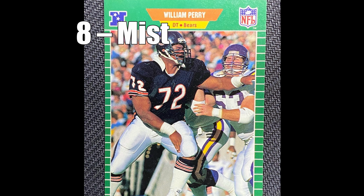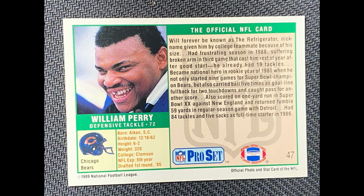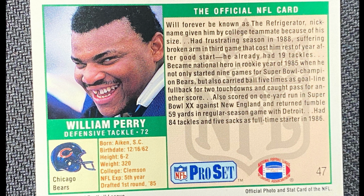Back in 1989, Pro Set got in trouble for printing this William Perry card. The problem is that the Refrigerator wasn't covered by the Players Association, and so Pro Set did not really have a right to print the card in the first place. But they did it anyway. So that's the thing about Pro Set. Like, Lud Denny had this tendency to just print whatever he wanted to print first and then apologize for it later, including in cases where he knew he couldn't do it.